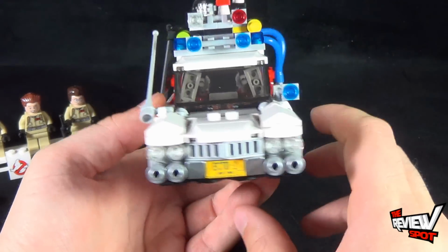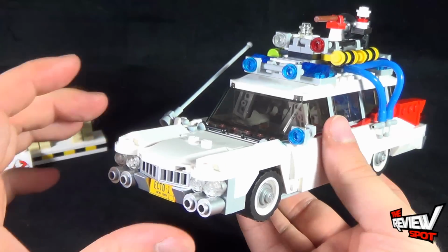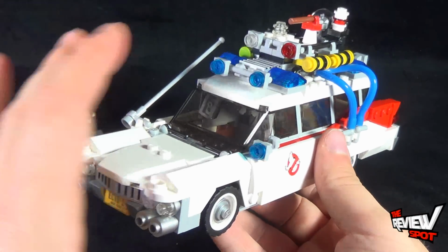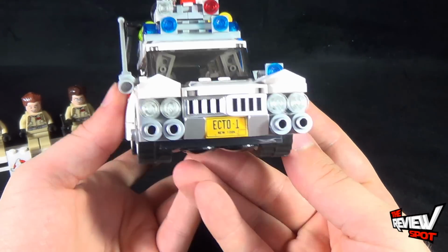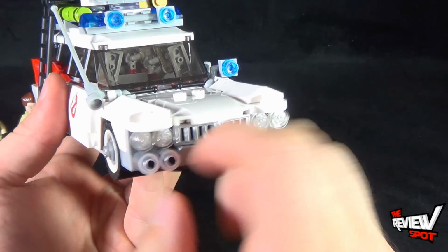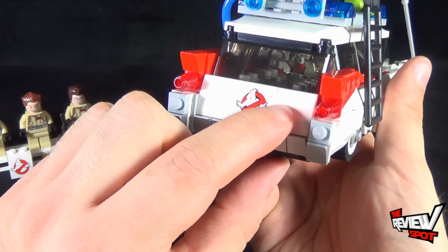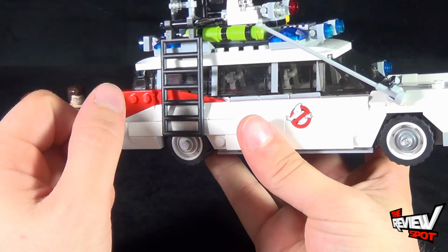So this is just an absolute soft spot in my heart, because I grew up building these things myself. Certainly to no scope like what we see right here. I mean, this piece is so beautiful. I just love it. On the front, it says Ecto-1, New York. And it also carries over onto the back there, Ecto-1. There's the Ghostbusters logo on the back, Ghostbusters logo on the side.